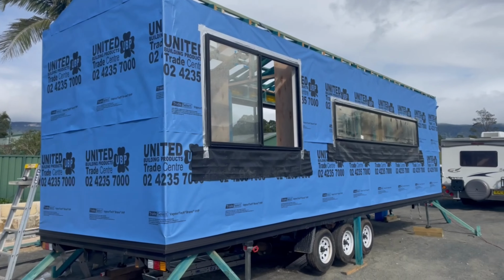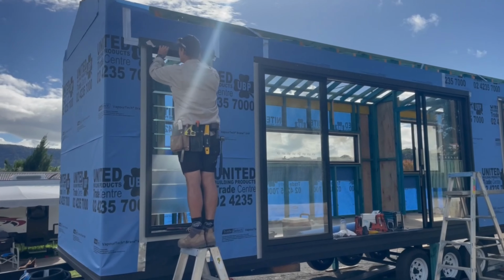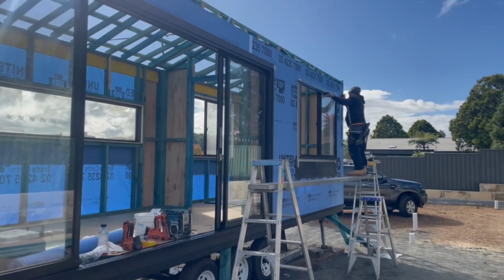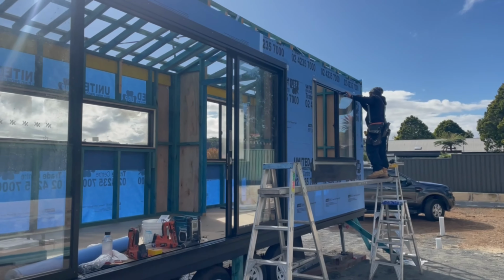So here we are, tiny house almost ready for lockup. Sarking's on, boys are just putting some flashings on now, getting ready to put our cladding on. Coming together really good.